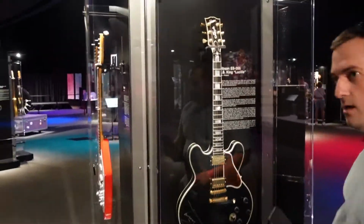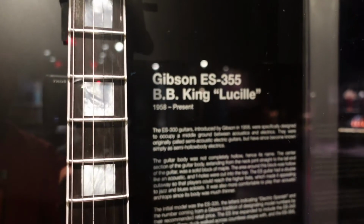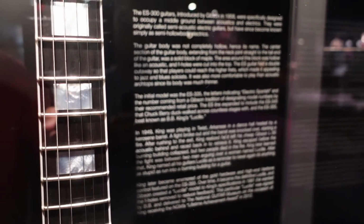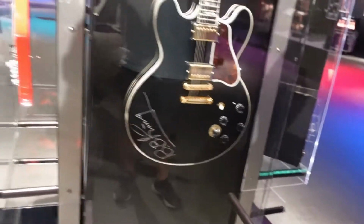But this guitar right here was signed by B.B. King. That was one of the cooler ones. And there was also one on the other side too, which I'm not sure if I showed. You might see it in the next clip or so. But there was another famous guitarist's guitar. There's the B.B. King signature right there. So pretty cool guitar with that.